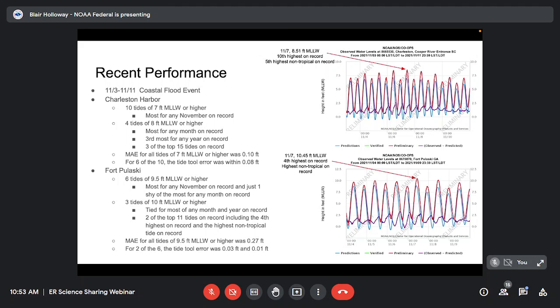And we also had 2 of the top 11 tides on record, including the 4th highest on record and what's now the highest non-tropical tide on record. So overall, the forecast tool for Fort Pulaski didn't perform quite as well, but kind of in line with the data that we saw when developing the tool.